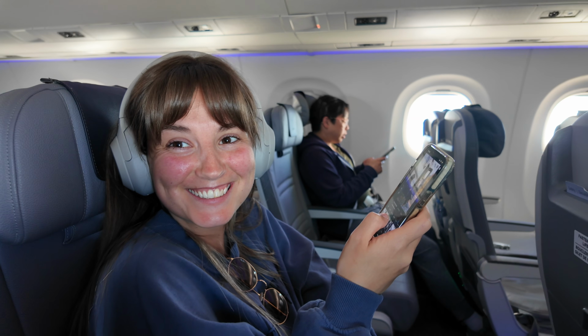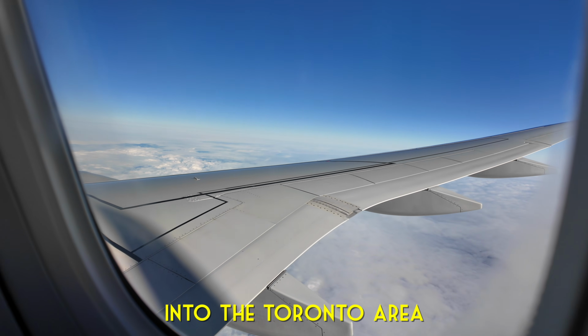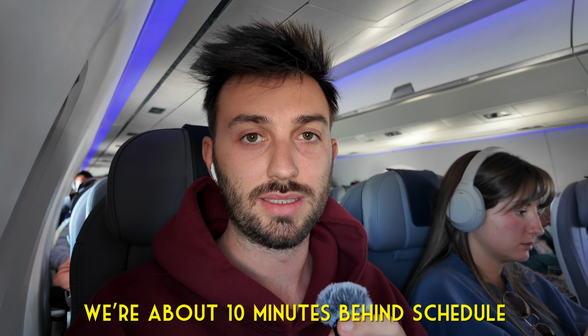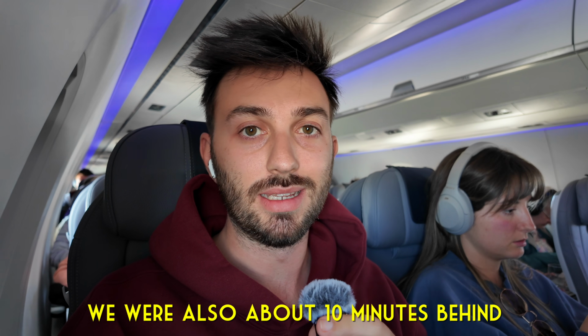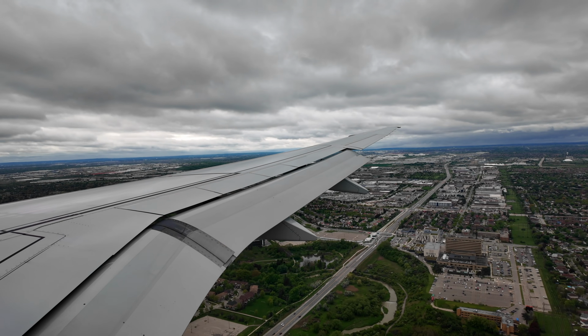And as Georgia has returned, we are actually starting to make our final approach into the top of town. About 10 minutes behind the schedule. We were also about 10 minutes behind the previous one.